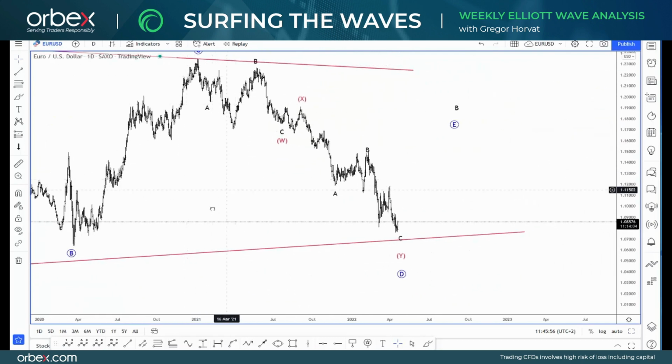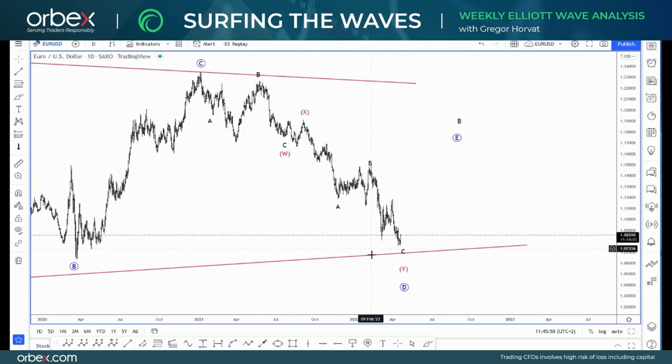So looking at this substructure, I'm tracking for a wave D within a triangle, so wave E is still missing here. So I'm expecting this reversal to happen. Of course, I'm not calling a bottom here just yet. I definitely have to see something more aggressive to the upside.